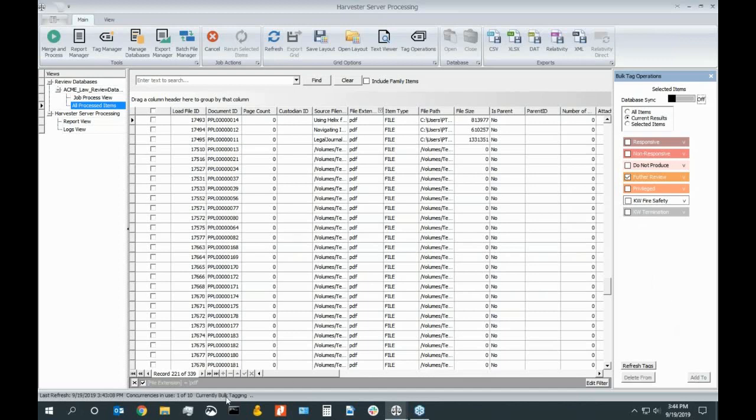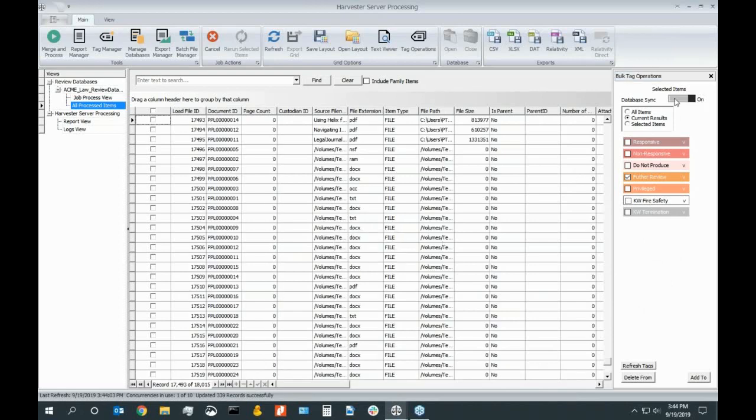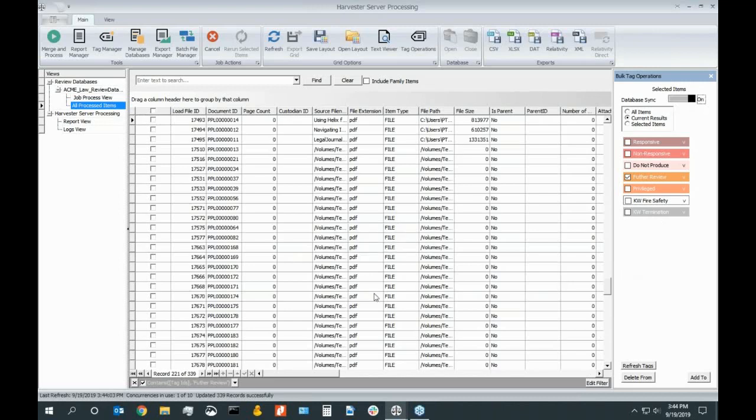And so now what we can do then is if we go on and keep doing whatever we're doing and we ever want to pull those back, you can see up top under the bulk tag operations, you can see database sync. Anytime you wanted to bring those tags back, all you do is slide that slider over, and it'll pull back whatever files we just tagged. So it's just a nice clean way to get back to whatever files were tagged with whatever flag you have there. It's a nice little option. And then of course we've got our export manager.